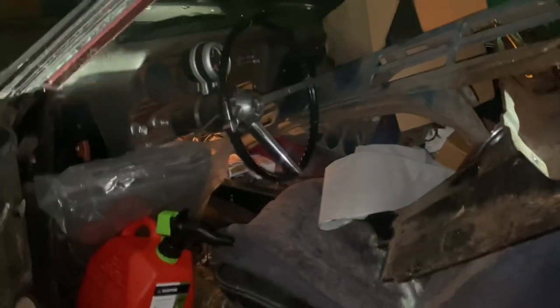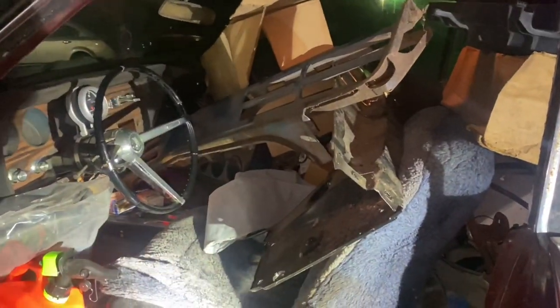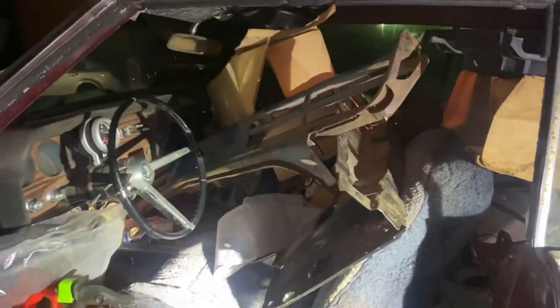So stay tuned. I don't know if you can see this, but we kind of filled the car with a lot of stuff here. So I got to unload it to be able to get it off the trailer real quick. So that'll be fun. And smells great. Oh my God, this smells so noxious.